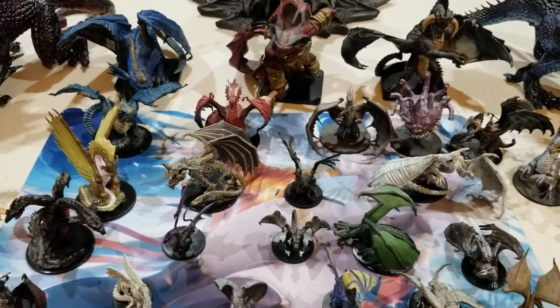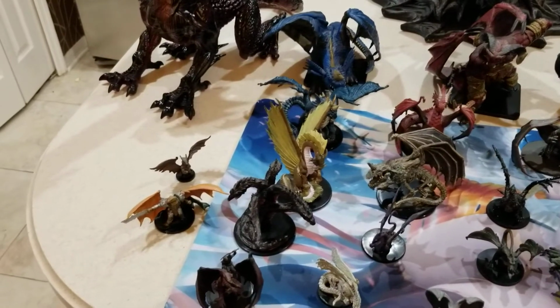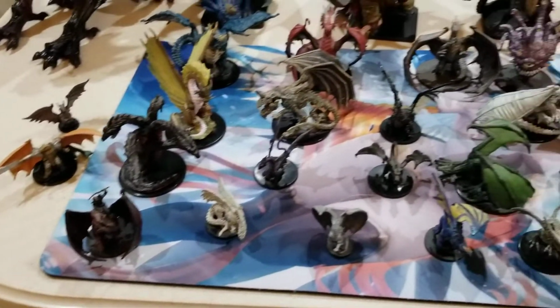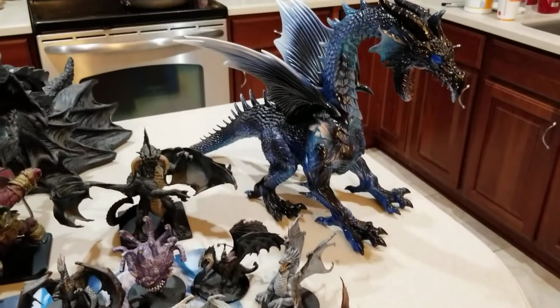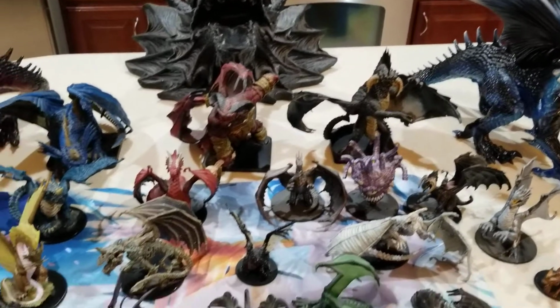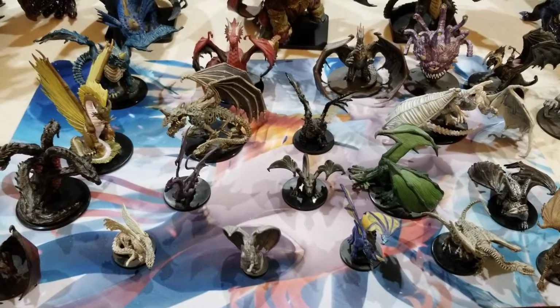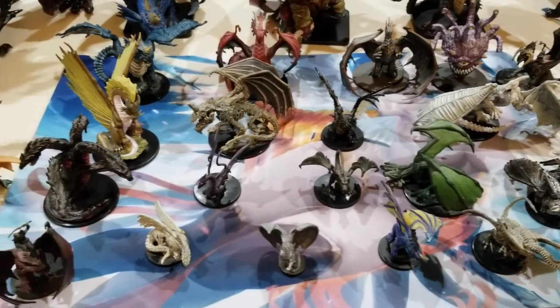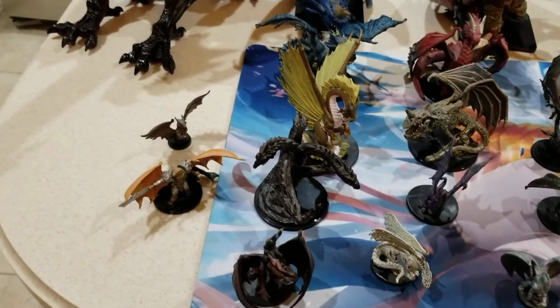I bet you didn't know that Miss Ivy Night Phoenix is a collector of dragons. You could call me a queen of dragons if you would like. You can call me Khaleesi or maybe Daenerys Targaryen. But yeah, I've been collecting a lot of Dungeons and Dragons figures for probably about 10 or 15 years. You can see there's a variety of different dragons here.